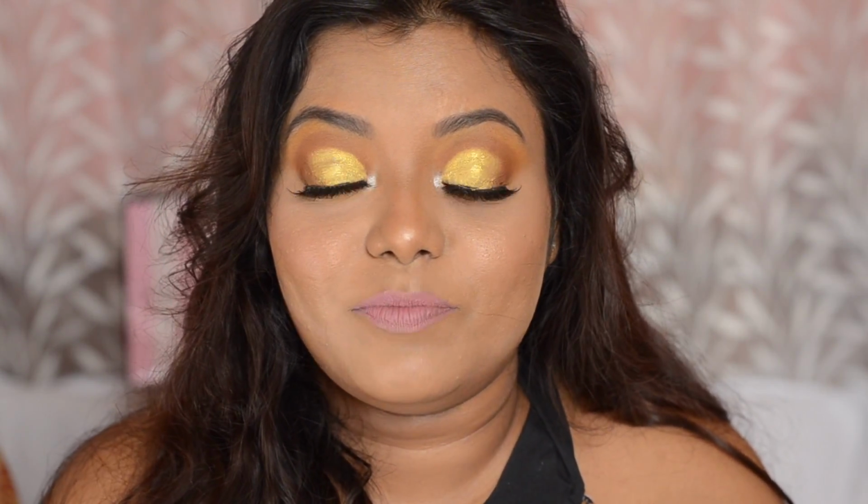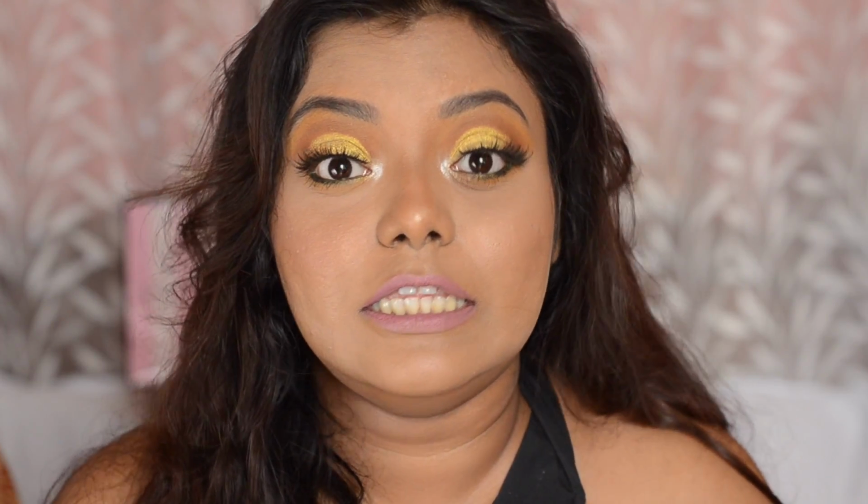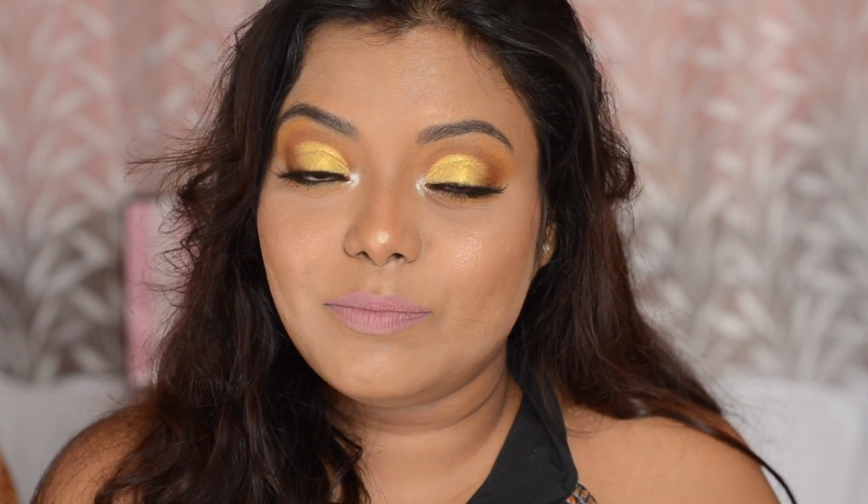So yeah, I have created this look using the Morphe eyeshadow palette. I am so excited and so happy to get this product. I'm gonna use this so much, and the best part about this eyeshadow palette is that you can use it to bronze your face, powder your face, use as a highlighter, anything you can do, because the quality of the powders is so good. You can use this for multi-purpose. So yeah, I'm really happy about it. Let's move into the makeup tutorial.